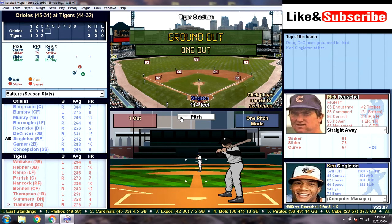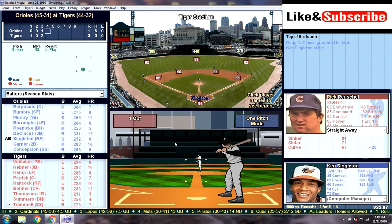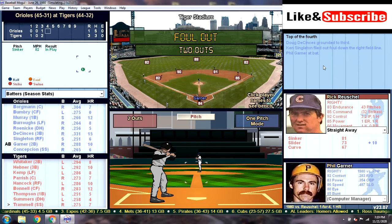So 1 down for Kenny Singleton. Singleton is going to hit a high fly ball down the right field line. It's going to go foul and be caught by Gary Hancock. So a long foul out for the second out.